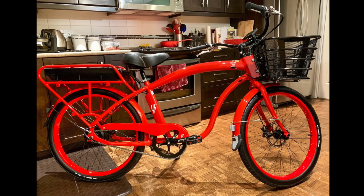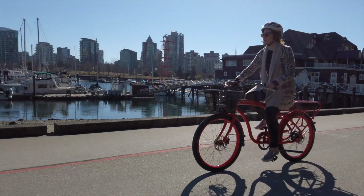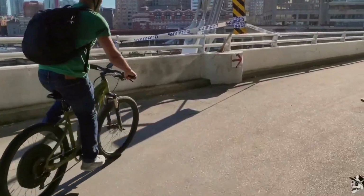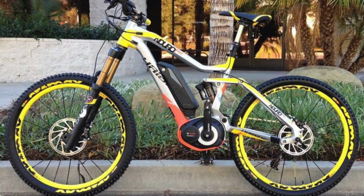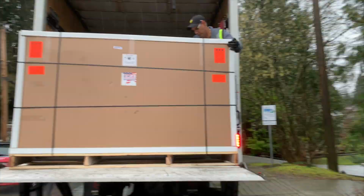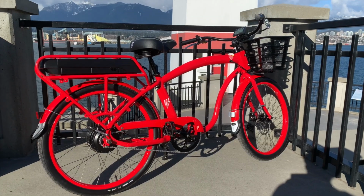The important thing to remember here is that this bike does one thing exceptionally well. It cruises. It's a cruising bike. Not a racing bike, not a mountain bike. Having compared this to three or four other electric bikes that we have in Vancouver, there's nothing that's as sturdy, nothing that's as solidly built, nothing that's as carefully built. I was impressed the first time I received it, the first time I took it out for a drive, and I've grown to love it even more.